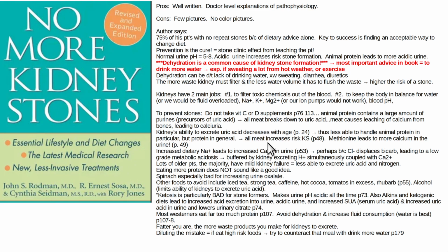Most of them have partial kidney failure. Okay, they've got decreased kidney function. So if they have decreased kidney function, do you really want to be putting an extra acid load on them? That doesn't make sense to me. And you're going to be less able to excrete uric acid with age, so it doesn't make a lot of sense to me.